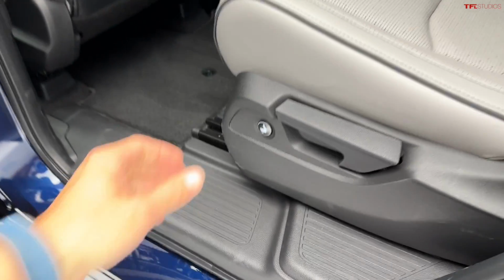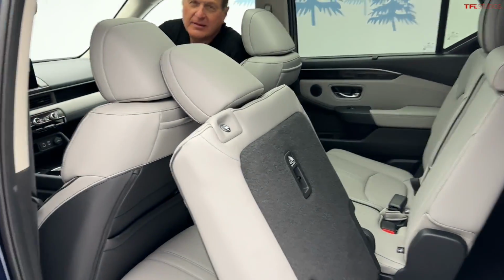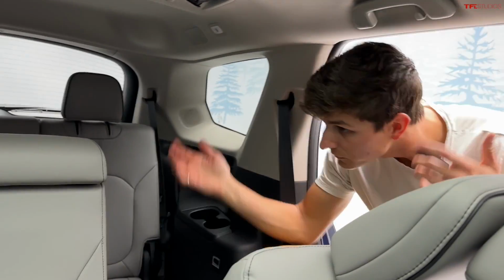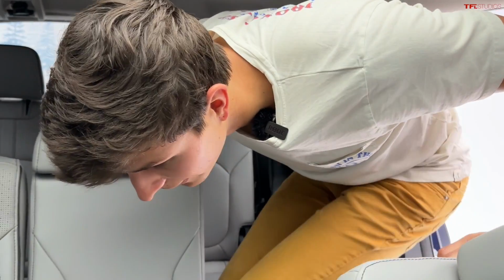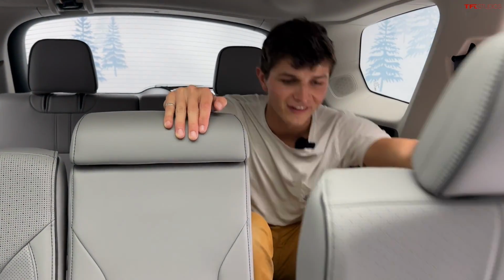You want to show them the button? Yeah, so this button on the seat makes it really easy. You just press it and then boom, it slides forward. And then actually getting into the third row, especially for me, because I'm not that large, is easy.